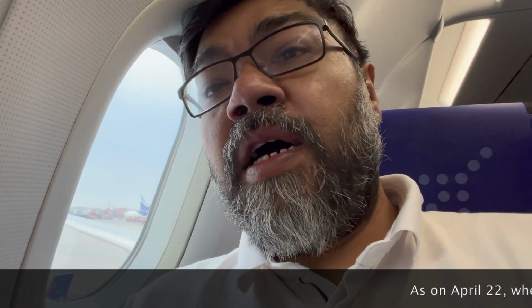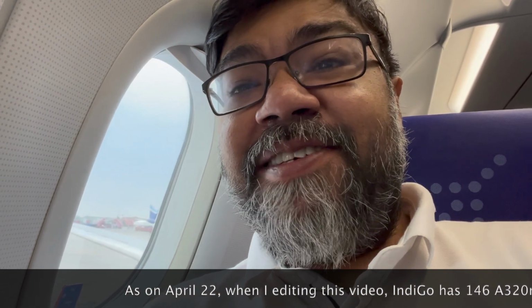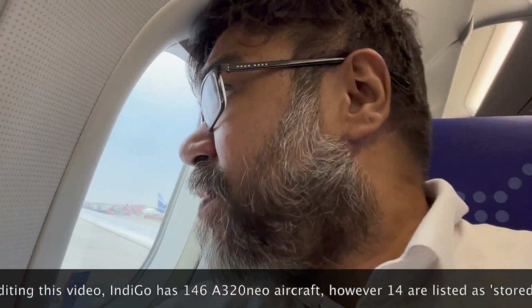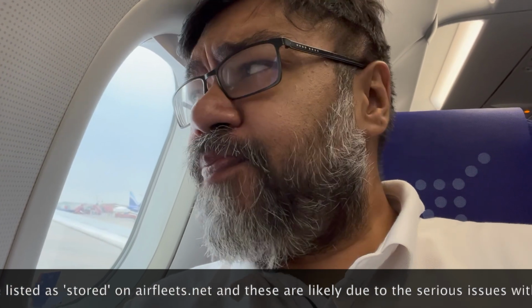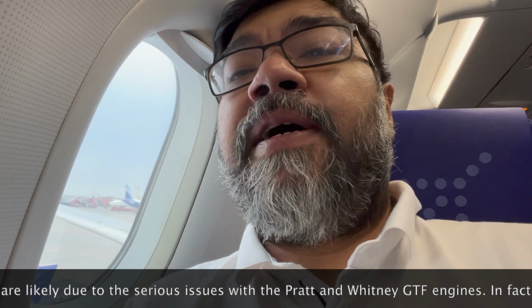So boarded the flight. We are on the A320neo, one of several hundred of these, or going to be several hundred of these in Indigo's fleet. I think it's India Juliet Victor today. I'll just check on that. So looking forward to our flight to North Goa.